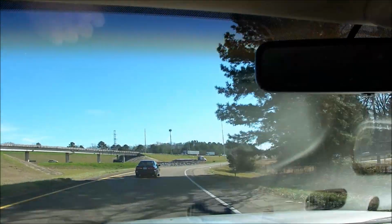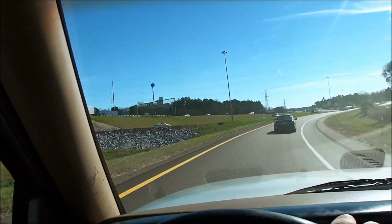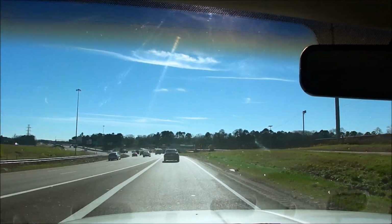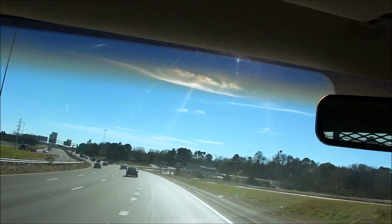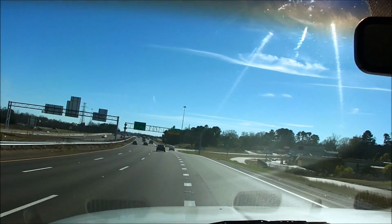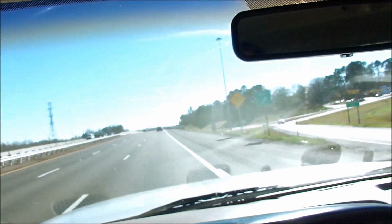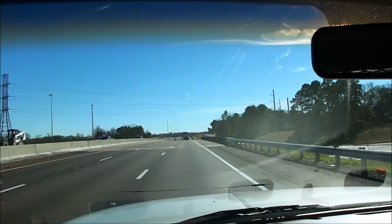This one is doing good. Both the power mirrors do work. We've checked those. Haven't really found anything that doesn't work. I'm checking it now. Yeah, the cruise works. I don't know if you can see it, there's a little green cruise light, but it works. Turn that off and get up some more speed. But yeah, all that works. No issues with any of that.